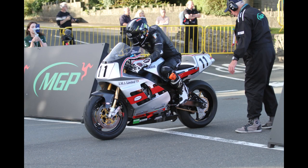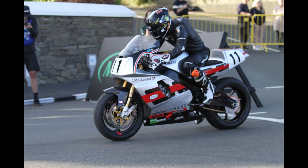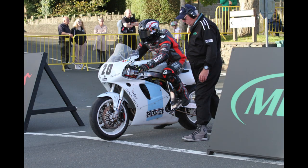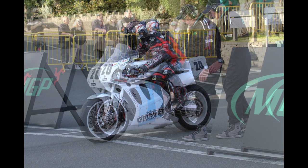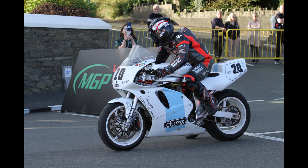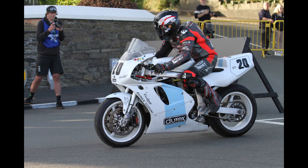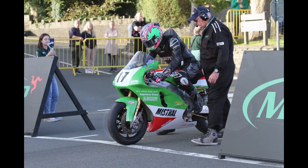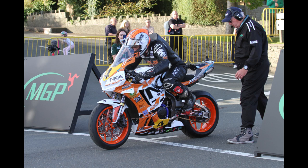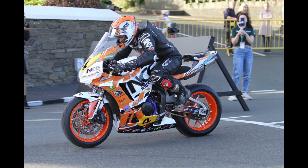And this is Mike Brown riding for the John Davis Motorsport team. And then a rather longer look at Michael Dokupil from Prague on his 750 Suzuki. Another of the Mistral Racing team, Michael Sweeney on his 750 Kawasaki, number 17. Number 4, Jamie Williams from Douglas on his Honda, is the first of the senior qualifiers.